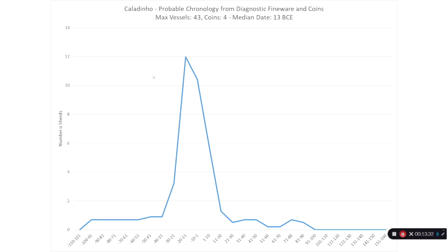With those 43 objects, we're able to really narrow the occupation of Caledonio, and it shows us the site was occupied for probably not more than about 50 years, starting somewhere around 30 BC and ending somewhere around 20 CE. It also changes our median date from 13 CE to 13 BCE, pushing back that occupation a bit further. This is one that I think is quite a bit more reliable because the chronology is much tighter. So I think that this probable occupational chronology at Caledonio is a bit more trustworthy.